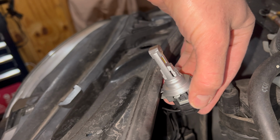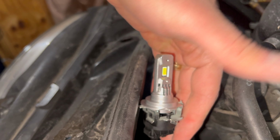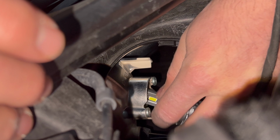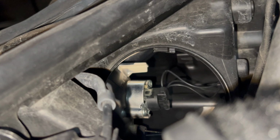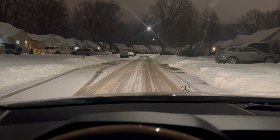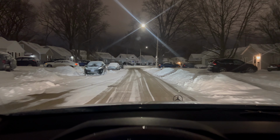The new bulb is on. I mean, this is probably the easiest job I've ever done. These things look pretty good too. Let's get these guys installed. Could not be any easier. Such a simple job. Finally, let's put these covers back on. Cool. We're ready. All right, guys, here's the moment of truth. Let's see how good these new bulbs are.